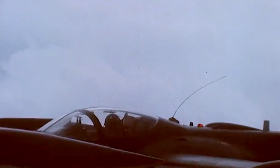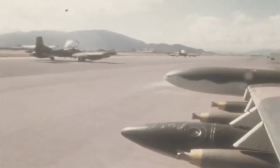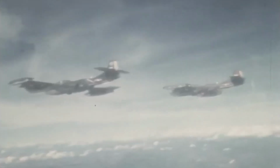Perhaps the true genius of the A-37 was its ability to adapt to the battlefield's demands. Its small size and agility allowed it to access areas that larger planes couldn't, and its firepower made it a formidable force. The A-37 was an underdog built by a company known for civilian aircraft, which was then given missions that seemed far beyond its original design. And yet, time and again, the A-37 consistently proved that it could handle whatever challenges were thrown its way.